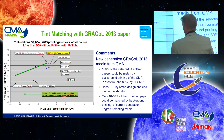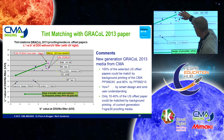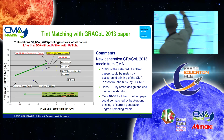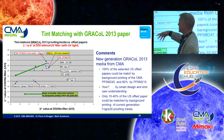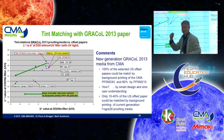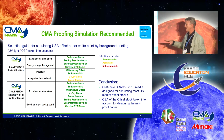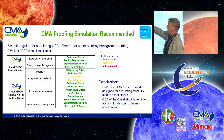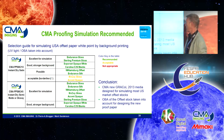Okay, and that shows that with a new range of FOGRA 51 paper, you can really simulate all these papers along this green line. If you take traditional Matchprint Kodak type 3 paper, which is a standard, or type 1, along here, you cannot, with white background printing, simulate all this paper. So we come with a range of 2 or 3 papers, which you can use to simulate all the offset paper from America.